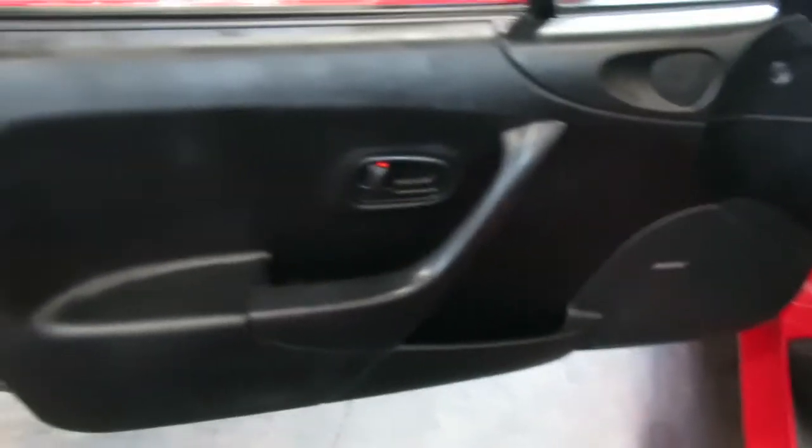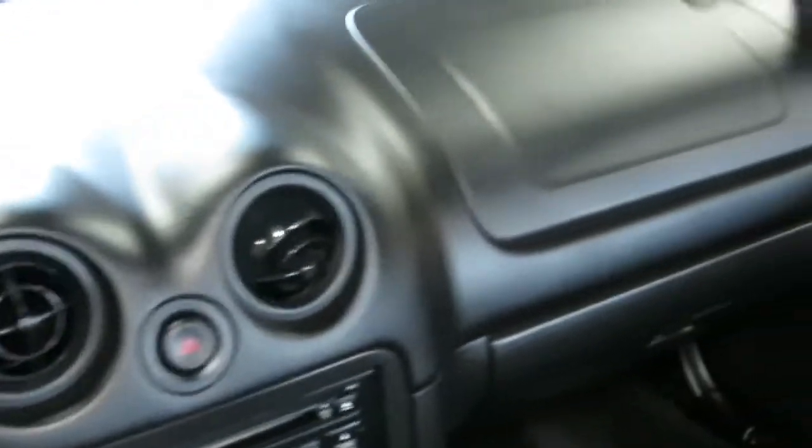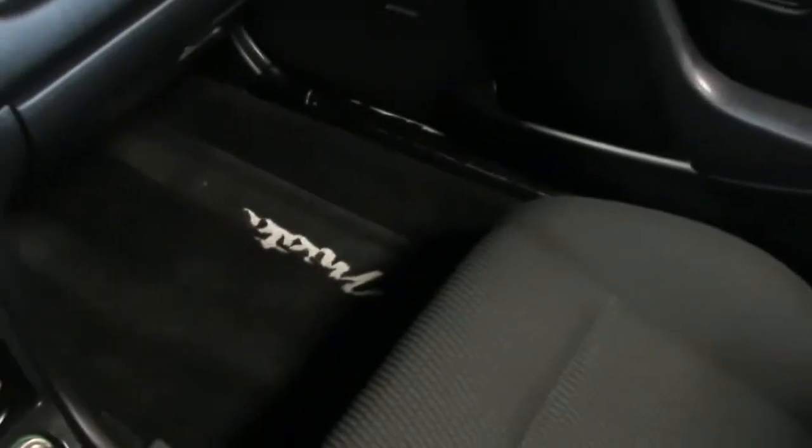The interior, like the rest of the car, definitely shows as 20,000 miles. Sometimes it's a bother when you get a low mileage car and you just see how hard things are worked. I mean, there's just no sun damage, no cracking on the dash. Wheel is good, no heavy wear on the seats. A little piece of dust there. No rips, no tears. Original Miata mats. You've got the original medical kit that came with the car.